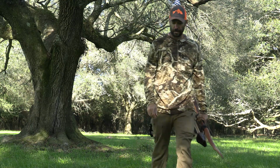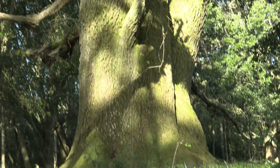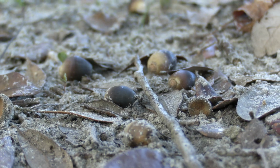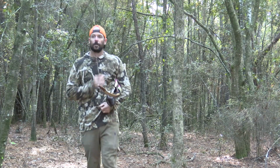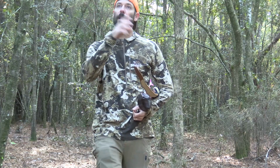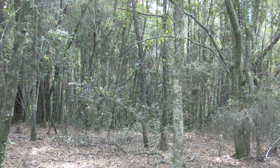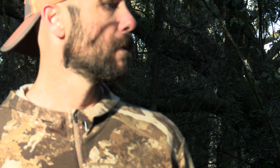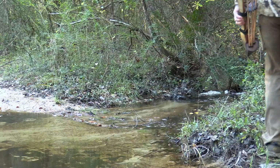Lots of tracks under here. That's just, the wind's not good. There's a beaver pond up here. There's a line of live oaks running right down the side of it. There's a good deer track right there.